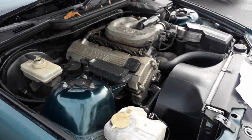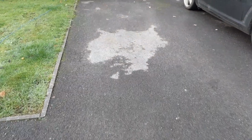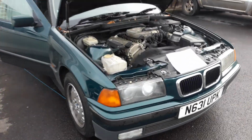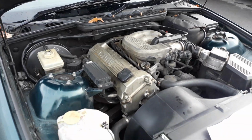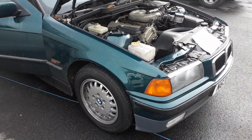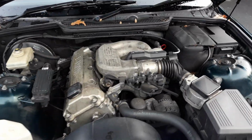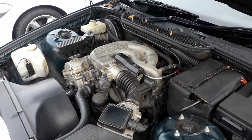But another good tip is have a look where the car's been parked and have a look at the driveway. If there's any massive patches of oil, you really want to get underneath that and really have a good look to make sure that there isn't any major leaks. So with this being a rear wheel drive as well, check the rear diff and also gearboxes. Just have a real good look underneath, make sure there's nothing dripping underneath there, because stuff like that can be a bit of a pain to fix.